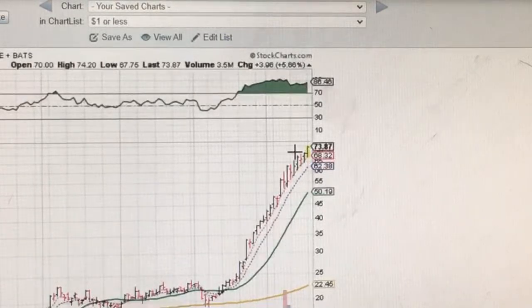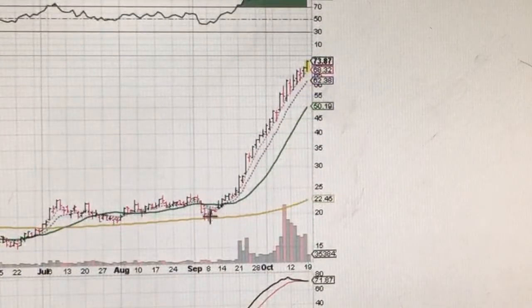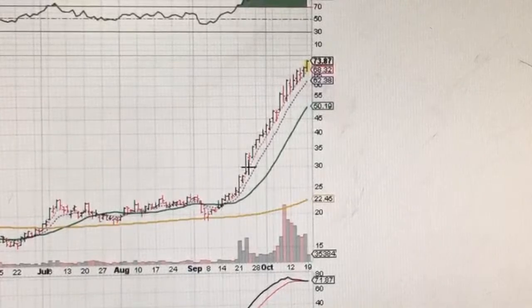But it worked. I'm not saying it didn't work, but I would have never bought it in here. Never. You buy on the breakout. This was your buy right here, way down here. If that's where you bought, then yeah, you followed the strategy. If you bought anywhere up in here, that's not my strategy. But it worked. I mean, you can do what you do.